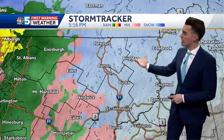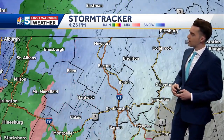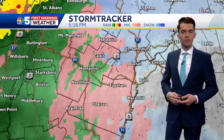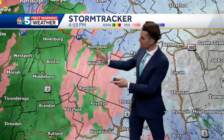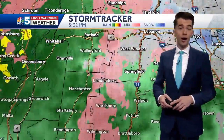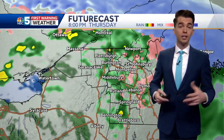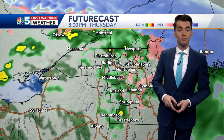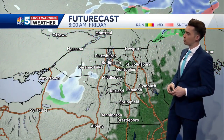And the blue color here towards Burke and Island Pond and St. Jay and Danville is where it's still more of a wet snow, where we have that dusting to 2 inch of slush potential. But then you even get down towards the Mad River Valley, and we're seeing that switch over as well along Vermont Route 100. So it won't be long with the snow or really any of the precip types because the back edge starts coming through. Then we've just got a few leftover showers overnight.